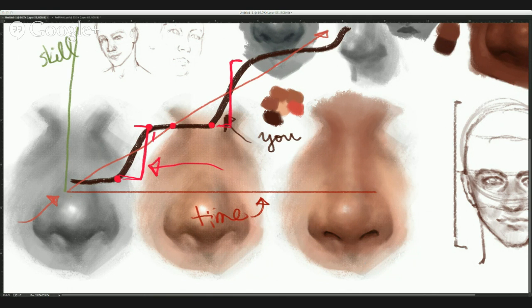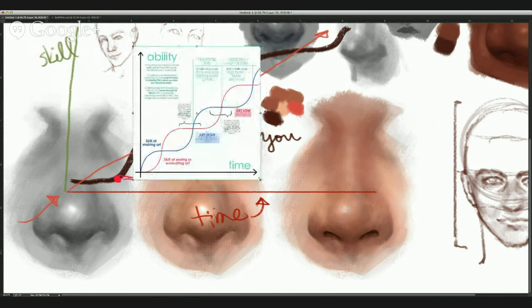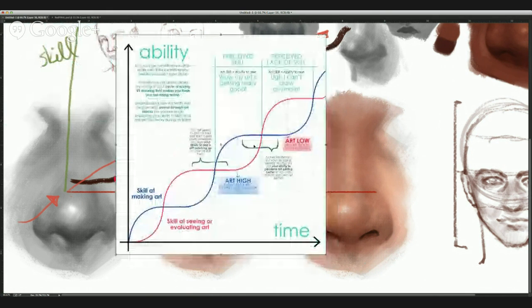And once you do, oh yeah, Joe just found it. Perfect. So I think Gabe was the one that showed this to me first, and this is the best representation of how you see yourself, and it's your ability. I'm trying to read this really quick. Exactly. So your art lows.